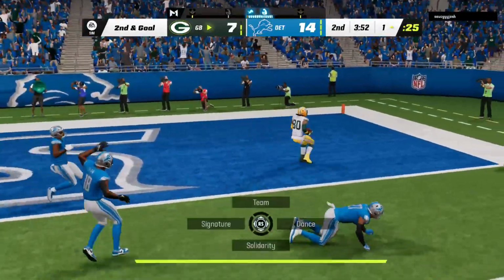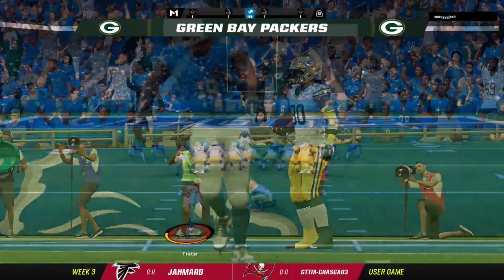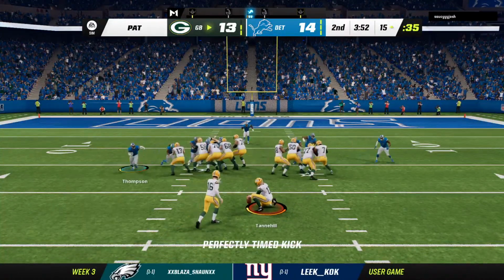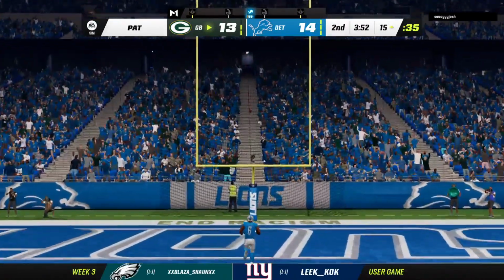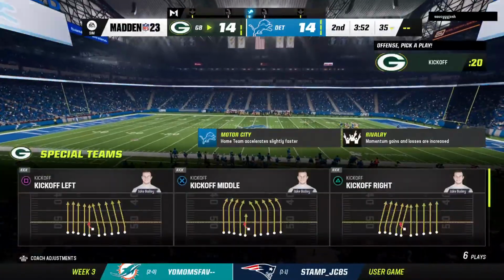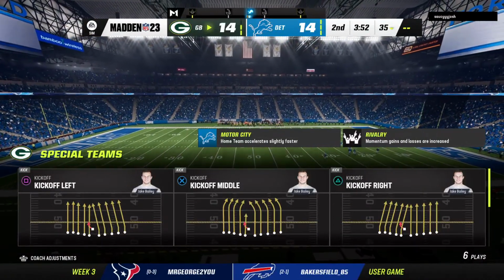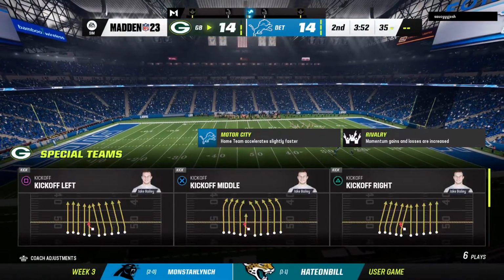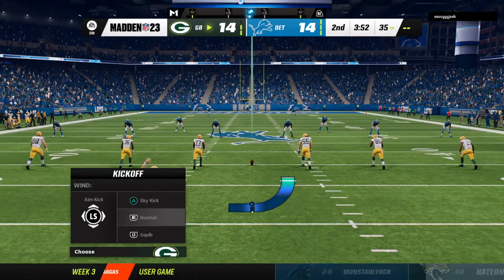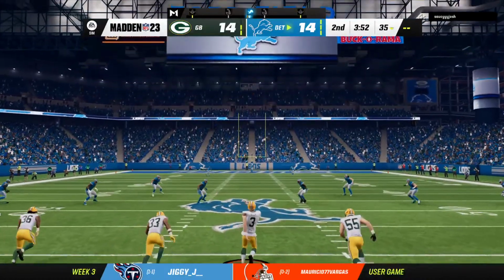Quick throw complete. Touchdown! A great play there. His 3rd touchdown now on the year. And the Packers are an extra point away now from tying this ball game. Prater for the extra point, and we are tied at 14. This one tied at 14 now as he sends this one away.